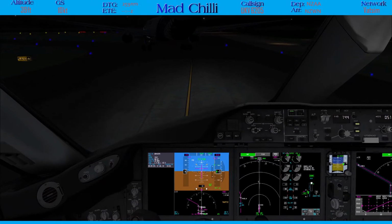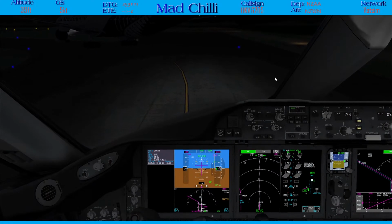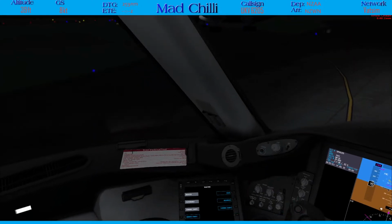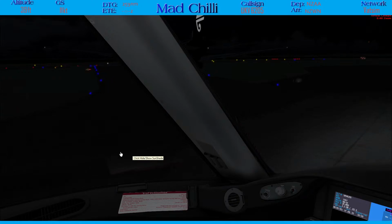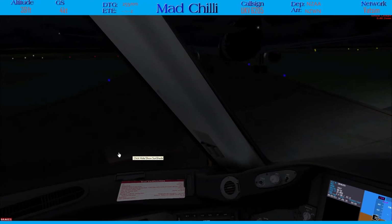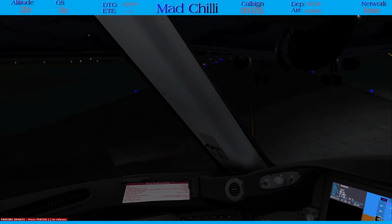Scenery. 571, in the wrong place. Alpha 9 ready. New Zealand 571, roger. And New Zealand 571 behind the landing Dash 8, runway 05 right, line up and wait behind. New Zealand 571.